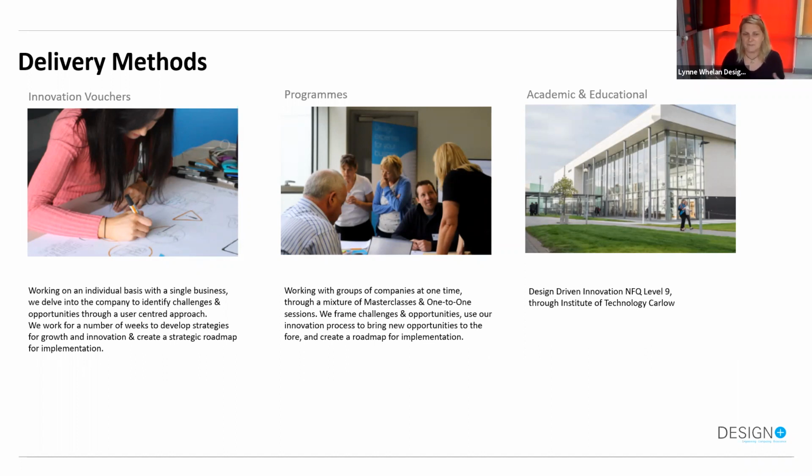So we would have a group of 10 companies from all across the board, from the financial sector to the insurance sector to food and drink, engineering, retail, right across the board, and craft. In between the masterclasses in those programs, we still do separate one-to-one sessions because there's still parts that are more appropriate and suitable for working with people individually through the process.